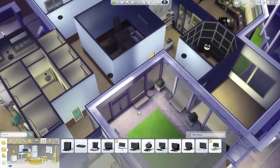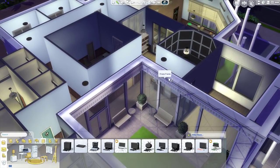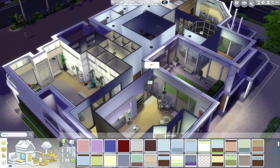Okay. As for these offices, so that one does have a double door as well, doesn't it? We'll get the same wallpaper in there.